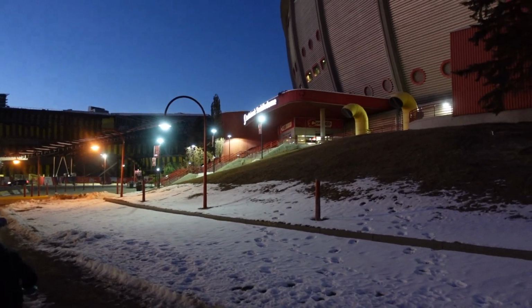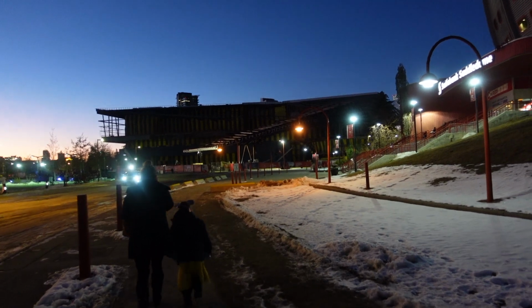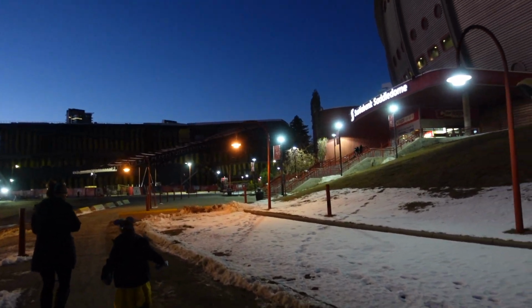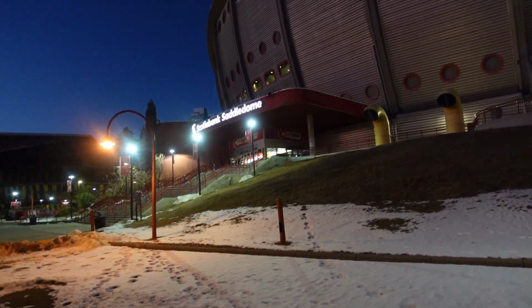It is our first time watching Disney on Ice here at the Saddle Dome. Typically, it was at the smaller rink across the street, which is now being torn down and turned into a convention center space. So it'll be fun to see it on a larger scale than previously.